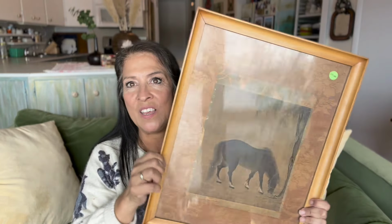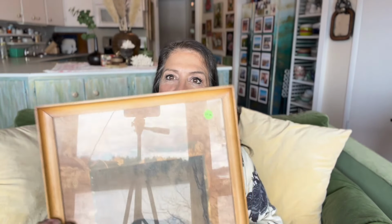And I don't know what I'm gonna charge for this one. I even like the frame. I love that kind of light blonde wood, but very pretty.